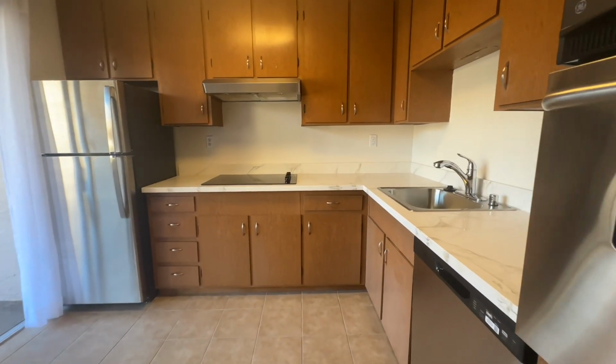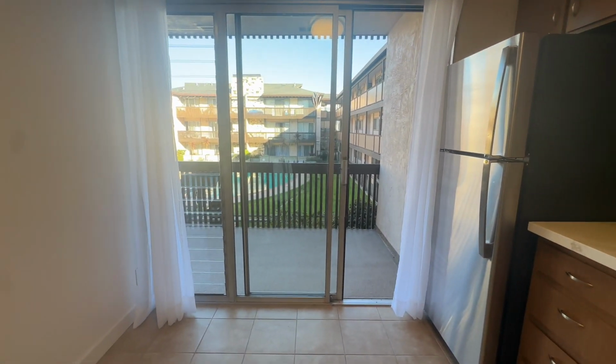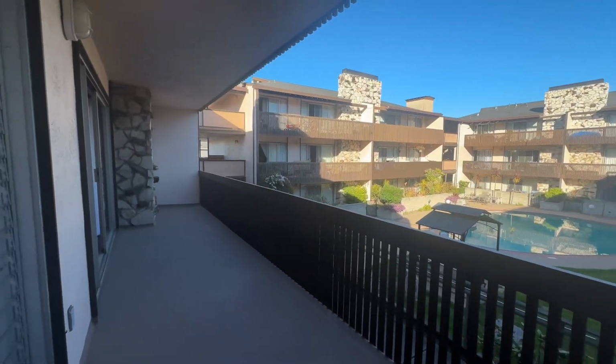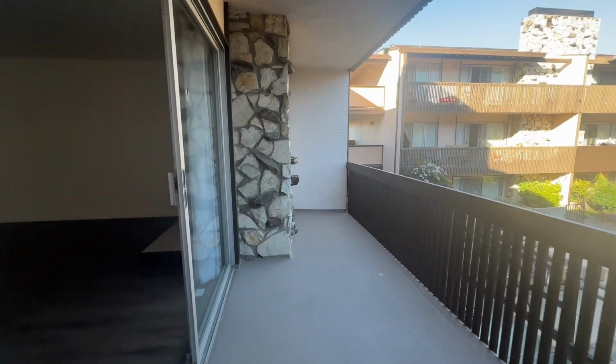Okay, eat-in kitchen. Kitchen has a dishwasher, sink, oven, cooktop, refrigerator, and direct access to your private patio overlooking a beautiful swim pool.